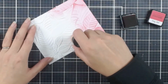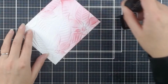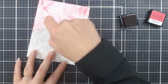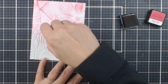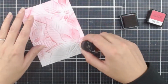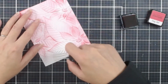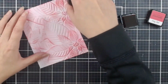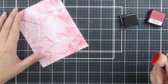So I'm just using ruby red on this one. And just adding that little bit of ink to it has really made the images pop, and you can see just how many different layers there are in this flower arrangement. I do want to add a bit of gold or something to those. I don't think I have gold ink out, but I have my gold ink spray. I'm wondering if I could dab it on. So there we go.